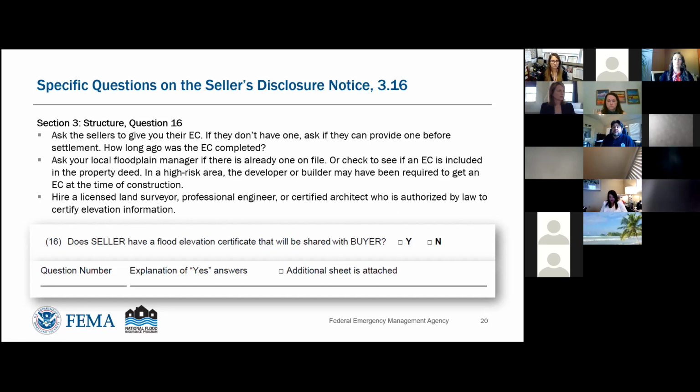But the thing to remember is that an elevation certificate must most likely, I'm sorry, I just got a window popped up. Got a force update starting in an hour. It's going to rush me.